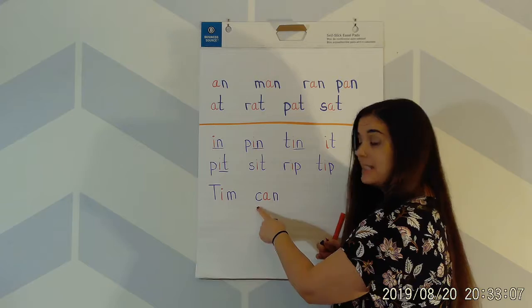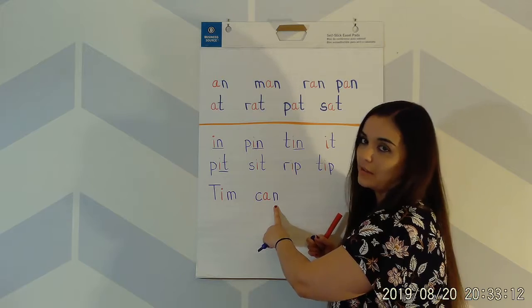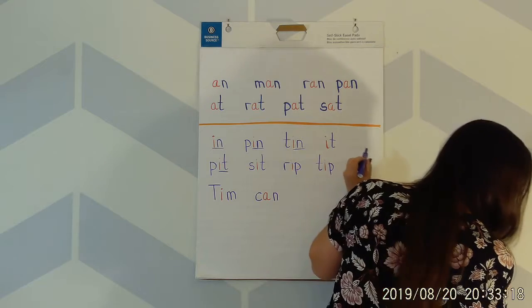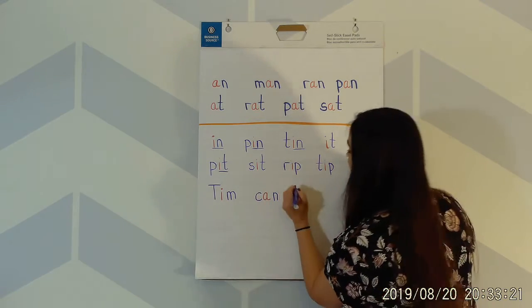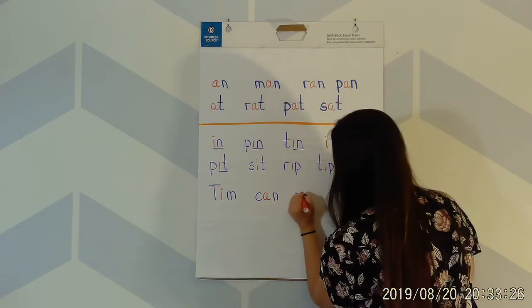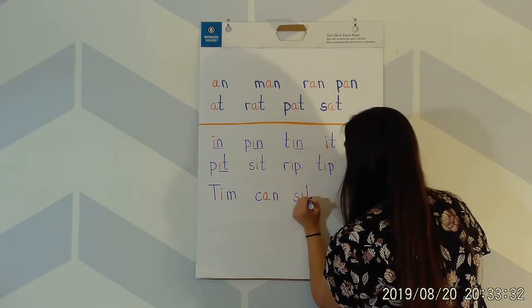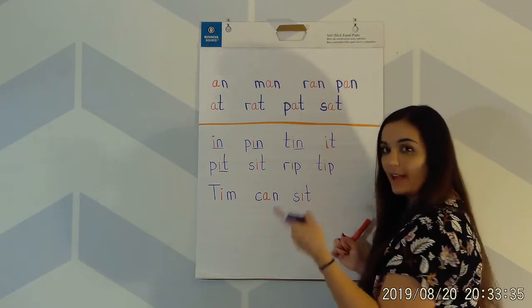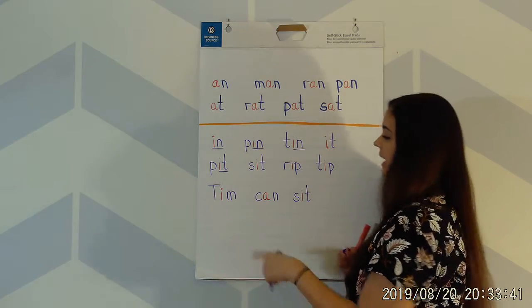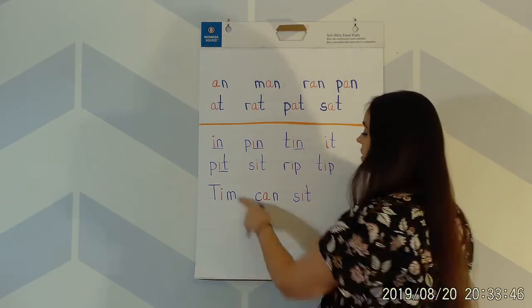Can. So can is actually one of our high frequency words. So remember, high frequency words, we can't always sound them out. We just have to be able to look at them and know, oh yeah, that's the word can. All right, next word. Or I'm sorry. S says s. I says i. T says ta. Now let's blend. S, i, ta. Sit. So let's read our sentence. Let's see what we have. Tim can sit. So Tim can sit. What can Tim do? He can sit.